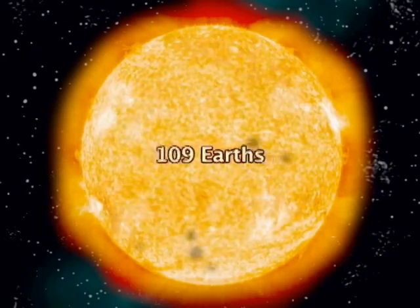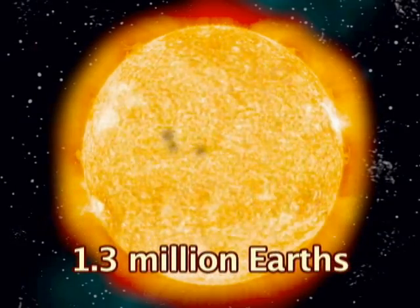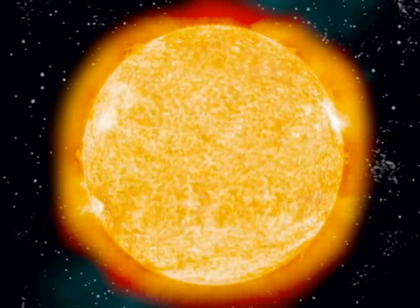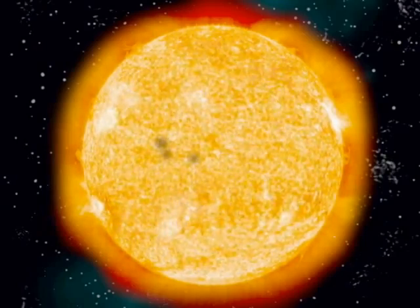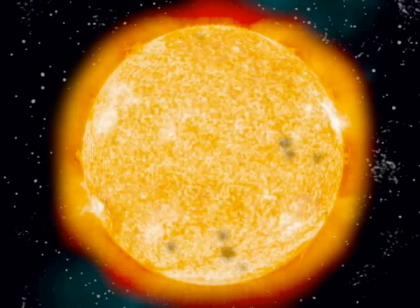109 Earths would be required to fit across the Sun's disk, and over 1.3 million Earths could fit inside it. However, the Sun, which is the nearest star to us, is not as solid as our planet. It is made mostly of gaseous materials, just like any other stars.